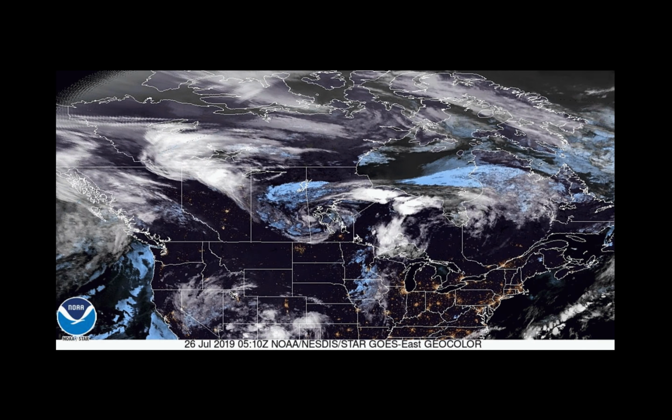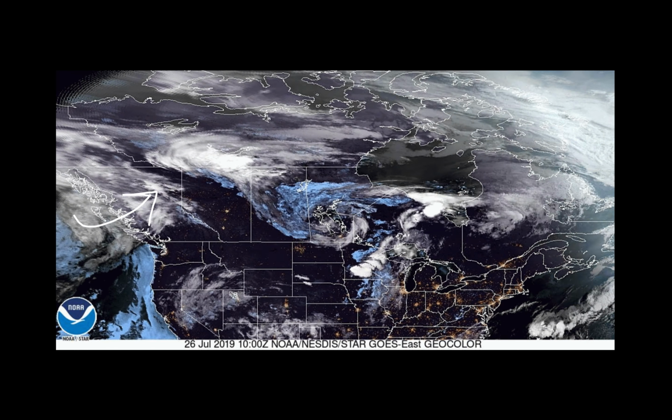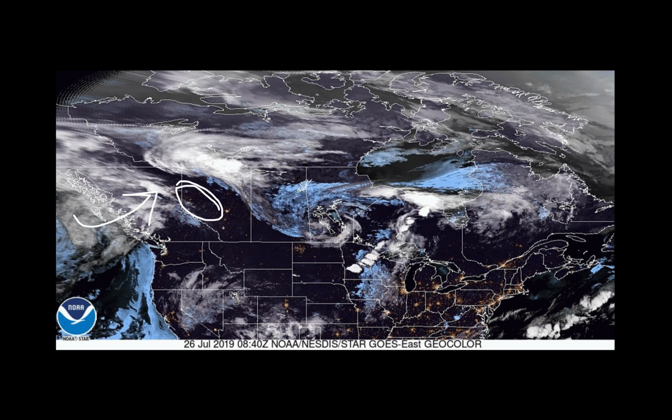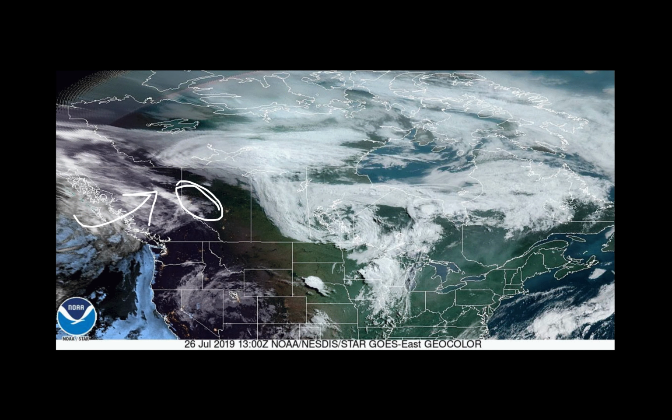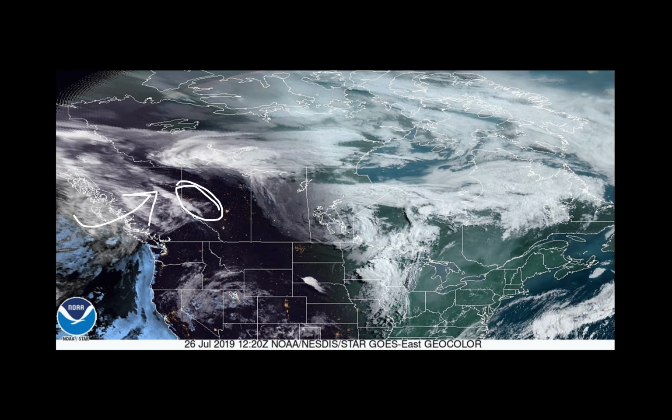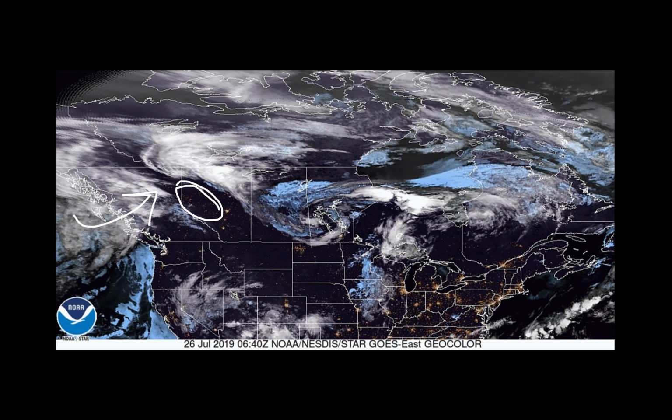On the backside of that, we're watching our next upper level disturbance make its way in through parts of British Columbia today. That's eventually going to lead to the chance for some isolated to scattered thunderstorms developing across parts of western and central Manitoba as that begins to move into the Canadian Prairie region.